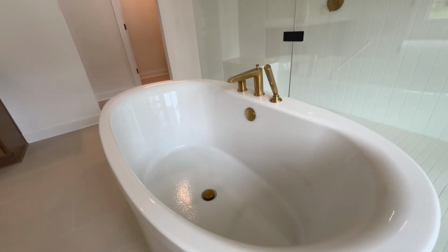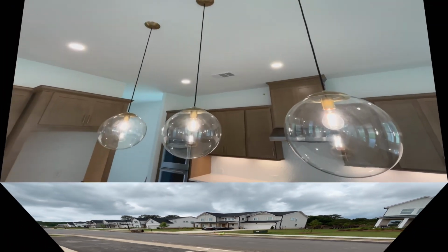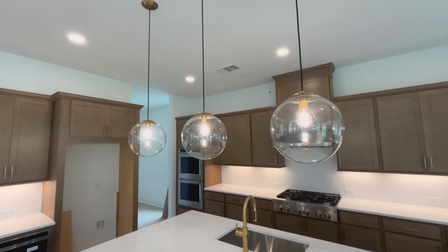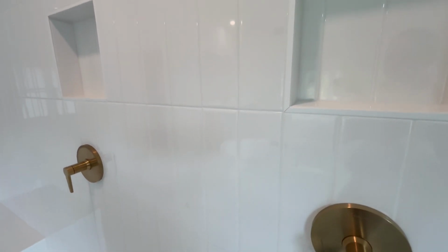So if you're looking for a home in this area before school starts back up at the end of July, beginning of August, you gotta move now, because not only do you get $55,000 off, but you get even more if you use Toll Brothers Mortgage. Taking a tour of both of these homes, you're getting done right now.